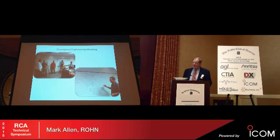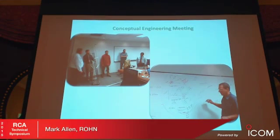This is a photograph from our original conceptual engineering meeting. It was held up in Peoria where my office is. The guy in the picture on the right-hand side is Dave Brinker, I referred to earlier. He's our chief structural engineer. And as you can tell, he's into math.